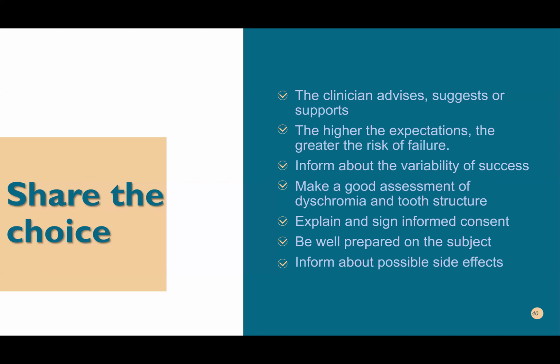And I'm available. You can send me an email or find me on Instagram and send me your questions about some kind of patient or some kind of treatment, and inform about possible side effects. It doesn't apply too much to the click because honestly we don't have any side effects for the time being. It's good.